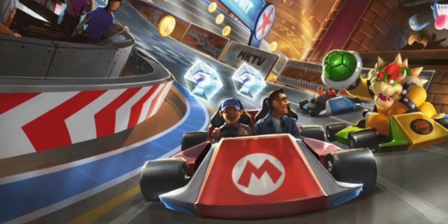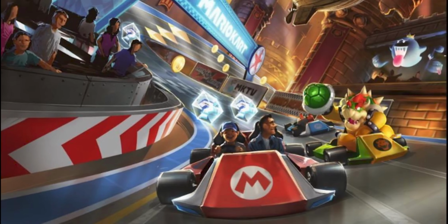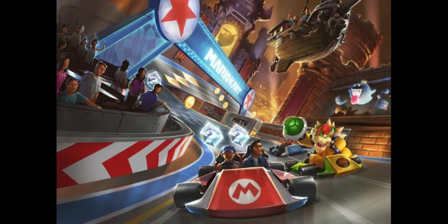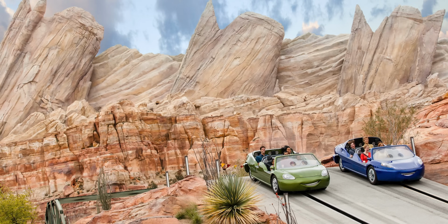For the concept art for this ride, it looks like 2 people are in each vehicle. I'm not sure if that's actually the case or if that's just the concept art. But we know that you're going to be boarding these go-kart style racing vehicles, and there's going to be 2 tracks side by side. So it'll feel like you're racing the other car. Kind of like Radiator Springs Racers, I assume.